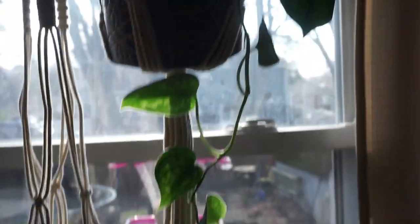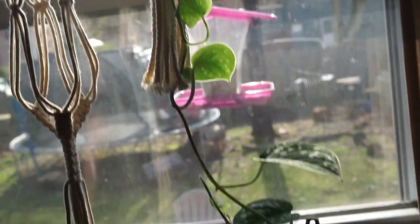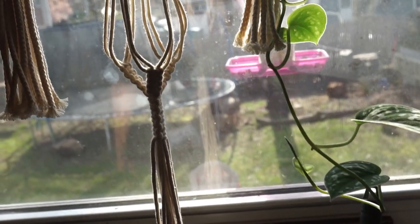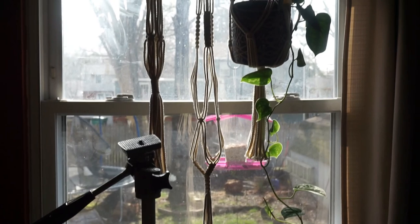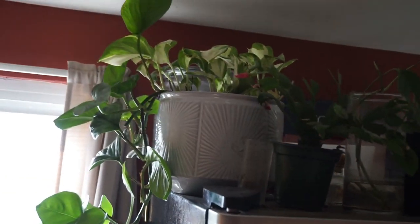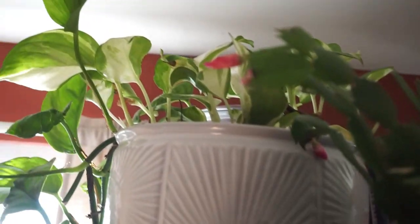Up here I got a Scindapsis near my bird feeder. Just scared away a bird, but I think one's coming back. Usually they feed in the morning, so let me not disturb them. But that's what's going on. And then up here, top of my fridge, got a Manjula. Then I got my Christmas cactus starting to bloom.